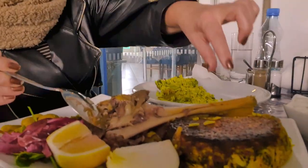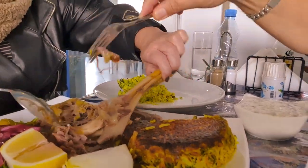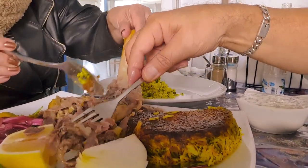Let me try one of these. Oh my God, it melts in your mouth. You don't even have to bite, you just swallow it. Wow, so good.